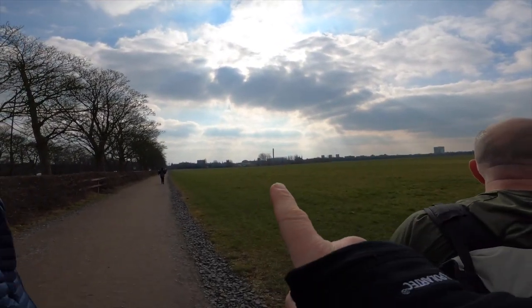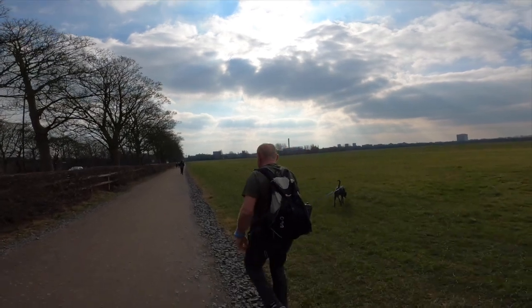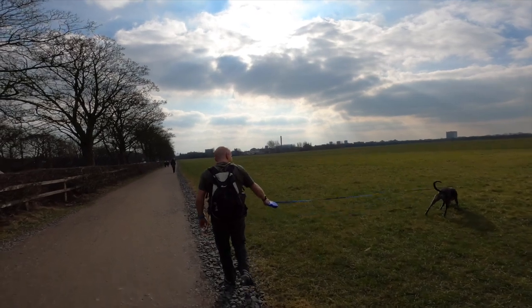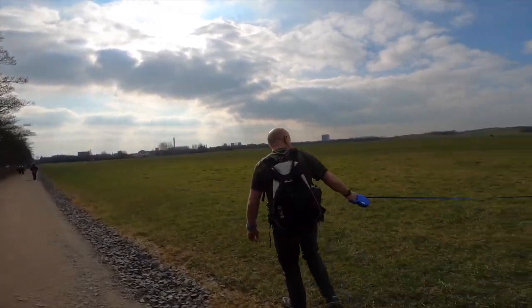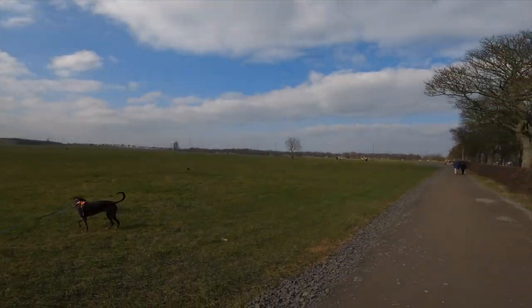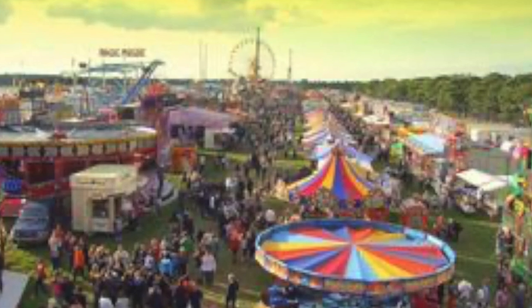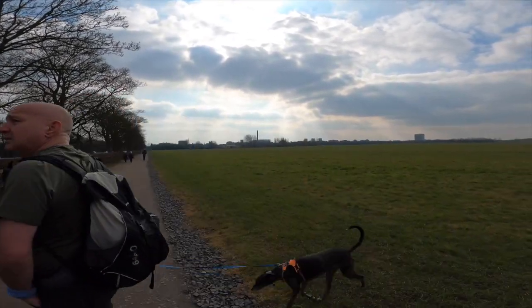And at the end of it is Mr. Stoker's utopia. That's the mecca. That is the mecca of the northeast. That is what we seek. They have the Town Moor fair on here every year. I don't know if it'll be here this year, but it's all along here. It is going to be on. That'll be good. That'll be exciting.